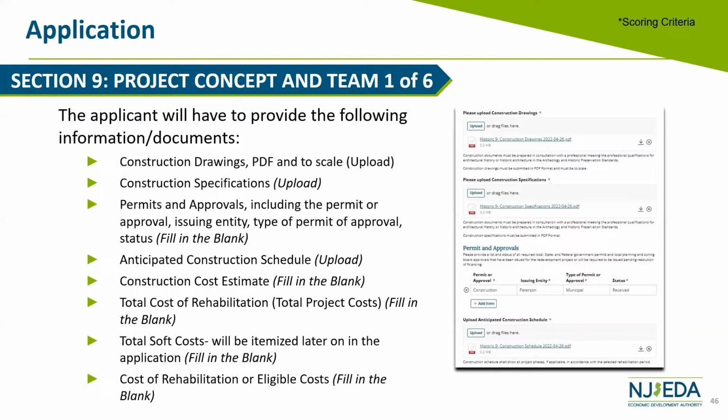So we are going to be asking for construction documents, both construction drawings and specifications, to be uploaded. We ask that construction drawings be uploaded in PDF format, but up to scale, and obviously a full set of specifications. We will also ask for information regarding permits and approvals.